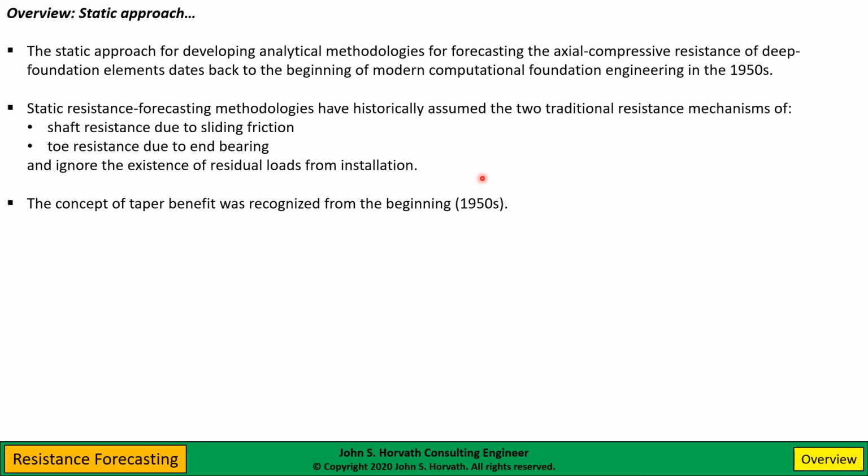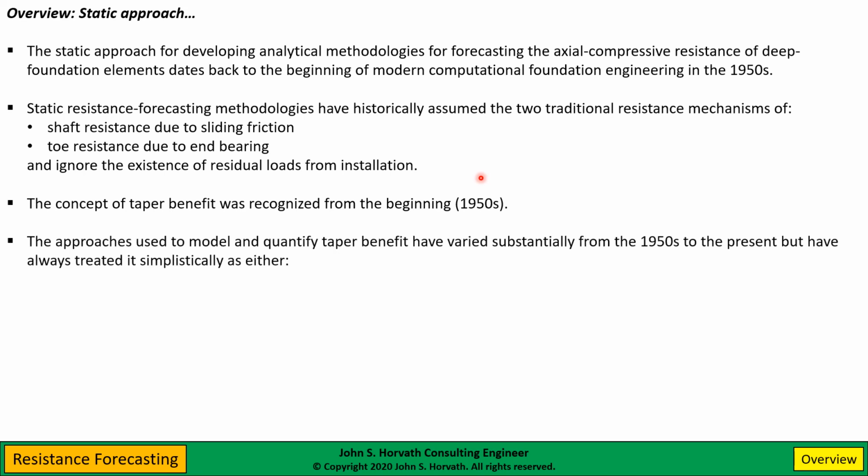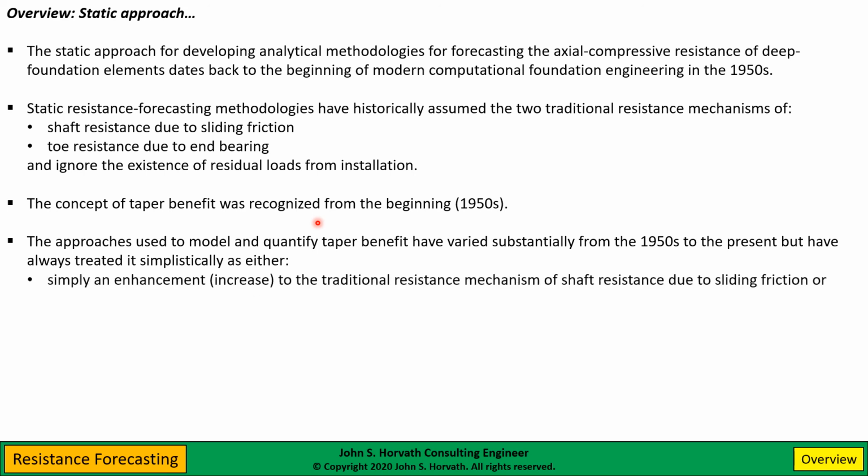However, people did recognize the taper benefit beginning in the 1950s. There are a number of different approaches that have been used to model and quantify taper benefit since the 1950s, but they always treat it simplistically either as an enhancement or increase to the traditional shaft resistance due to sliding friction. They do not consider it to be a standalone third resistance mechanism as it really is. They just say, well, tapered piles have more frictional resistance.